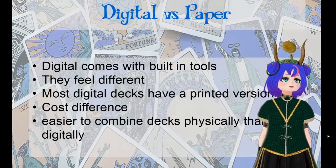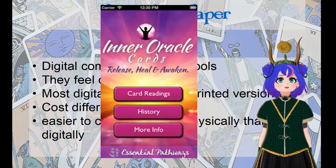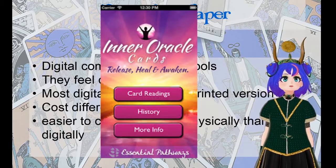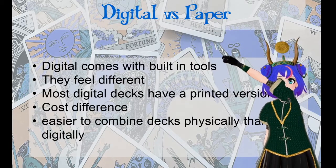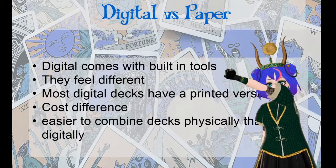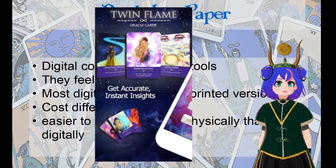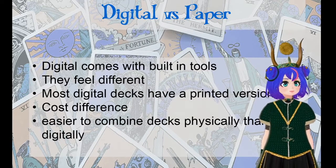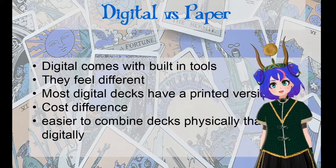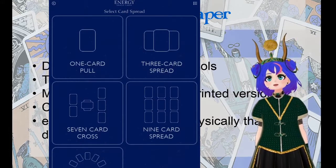Okay, digital versus paper. Digital comes with built-in tools such as saving your readings and showing what date you did them. Sometimes you can email them to people. Yeah, the archival aspect, and you can write little notes, but they definitely feel different. It definitely feels different to use the digital than to use a paper. So it's kind of personal, like ebook versus paper book. Some people have a preference. If you have the digital one, you can carry it around and do it whenever.